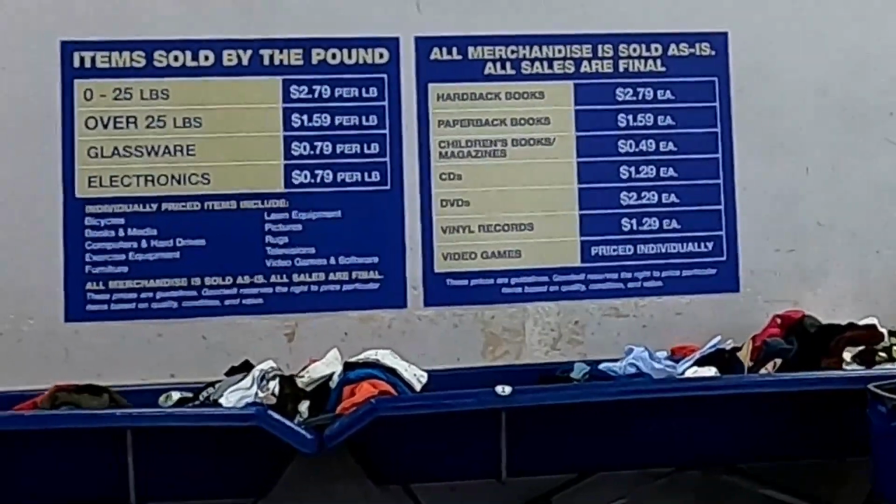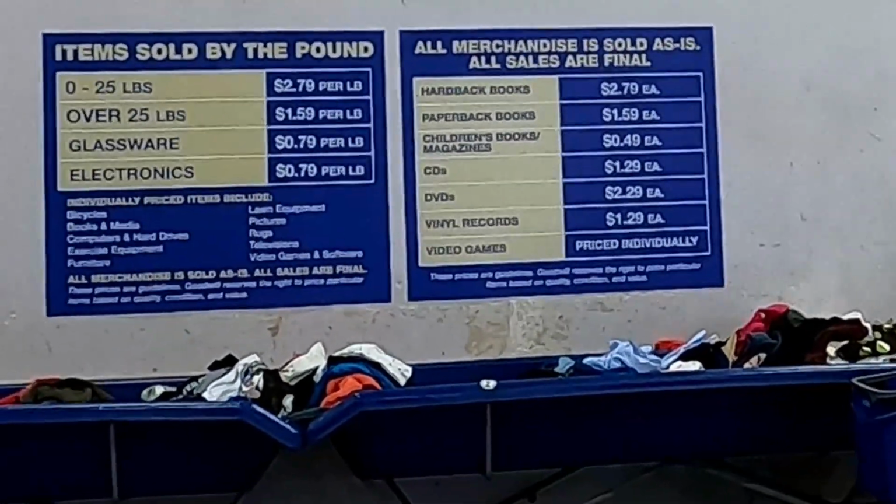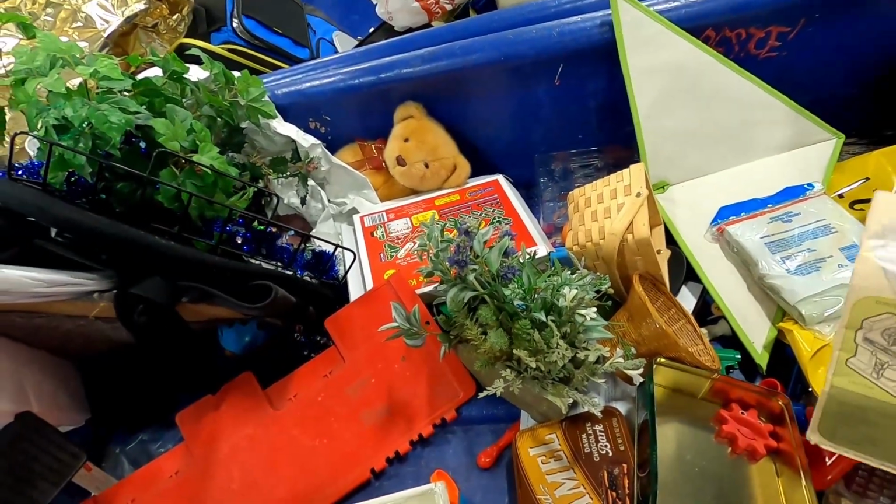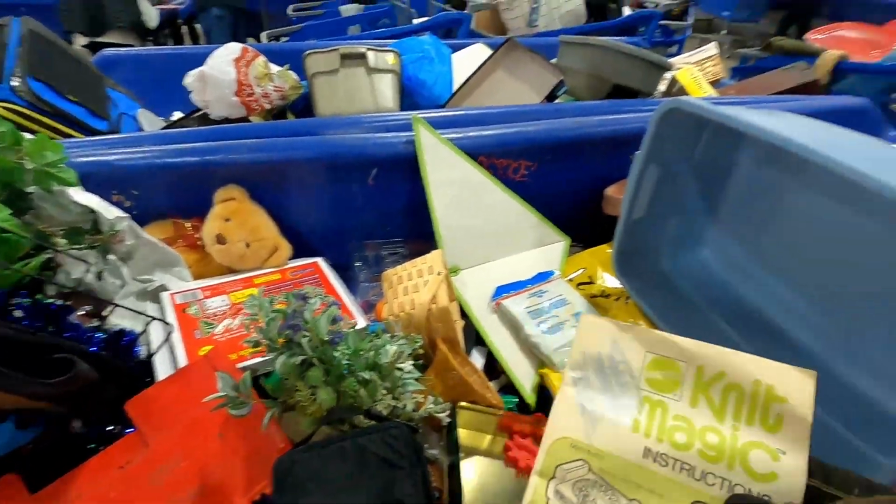So here you can see what the current prices are that we pay if you're buying anything from 0 to 25 pounds, it's 2.79 a pound, and then if it's over 25 pounds, it's a big discount at $1.59 per pound. So I always try and hit that total if I can.